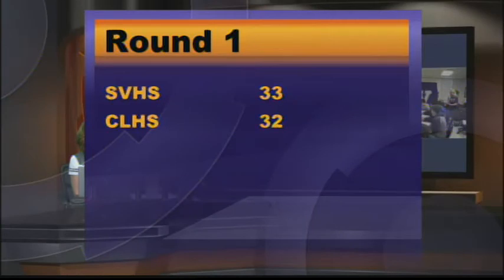I do believe we have scores from round 1. That's right. Let's take a look at those scores. Ooh, it's a close game. 33 with Smithson Valley High School, and Canyon Lake has 32 points. And remember that this round you just turned in, those are 2-point questions, so that is a very small difference there. Absolutely. And again, the round we're heading into is worth 3 points. That's right. So let's get ready to take on that round.